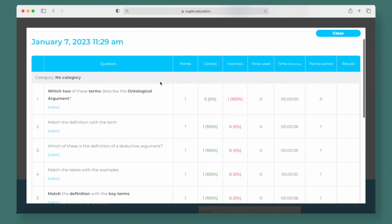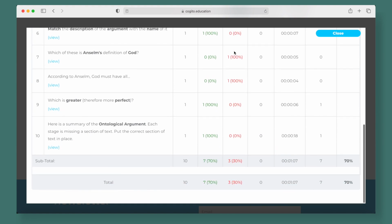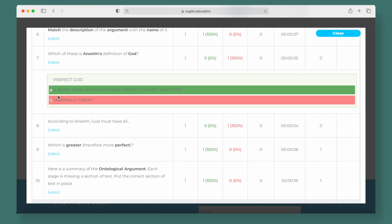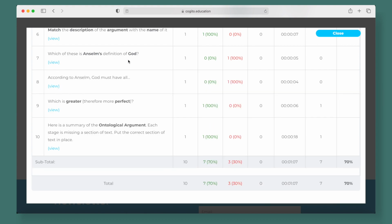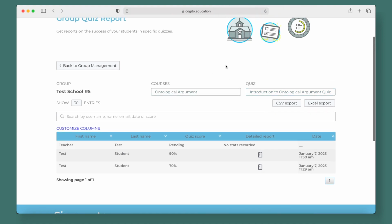So, for instance, I can see in the incorrect column that they got this one wrong. I can even click in and see exactly which one they chose and which one was correct. So I can get down to a really granular level with the quiz result. Again, I can export this into an Excel spreadsheet as well.